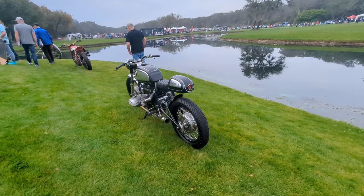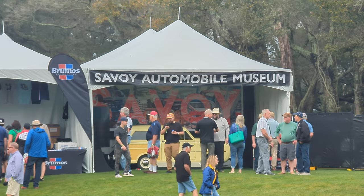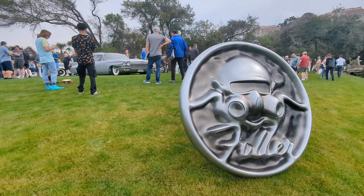There's the Savoy with a Crosley CC. I had one of those, so you can watch my full driving review. Crosley CC. Mine was a Woody. There's even some cool art going on, too. Wow. Trying to show you every single car and every single motorcycle, too.